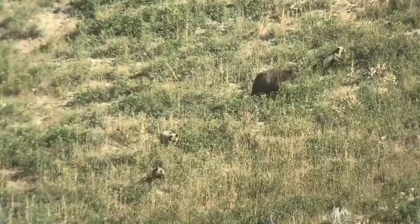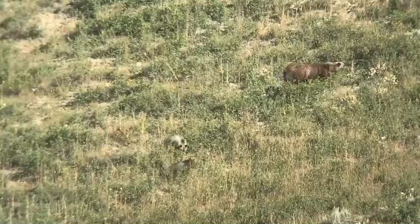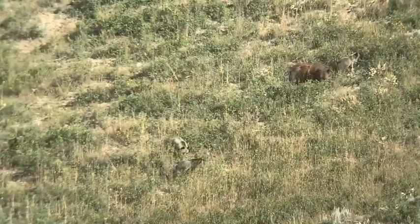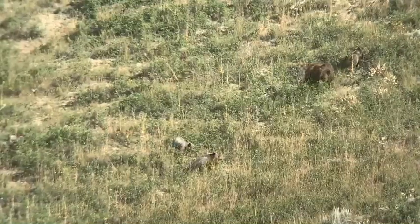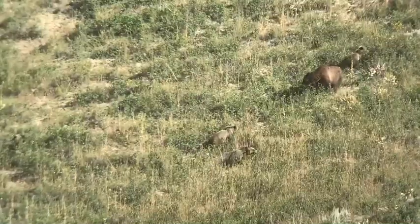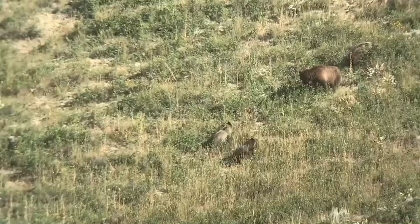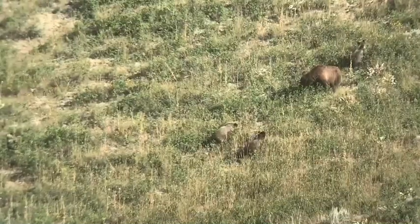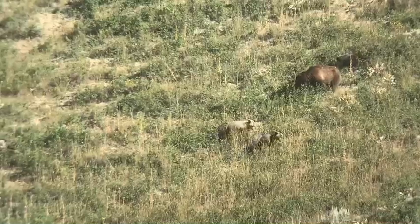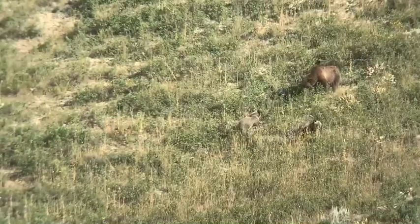Now, research suggests that grizzly bear cubs typically have about a 50% mortality rate in the wild before the age of 2 years old. Luckily, Grizzly Bear 399's cubs typically do have a slightly higher survival rate than that, but we're all hopeful that these four cubs will continue to thrive and do well as they prepare for hibernation.